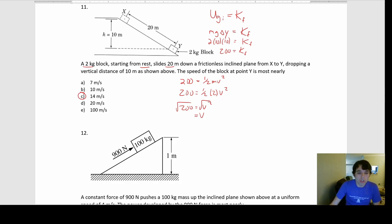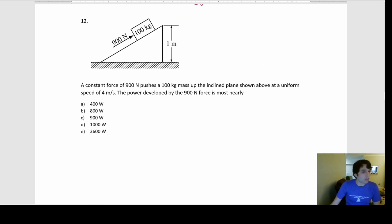Number 12. A constant force of 900 newtons pushes a 100 kilogram mass up the inclined plane shown above at a uniform speed of 4 meters a second. The power developed by the 900 newton force is most nearly what? Well, there are two ways to find power: work over time, or power equals force times velocity. That's the one that's not on your formula chart, but you have to remember it because it's going to pop up every now and then.